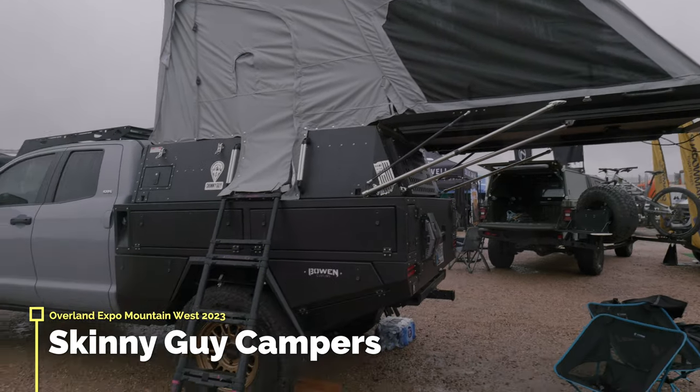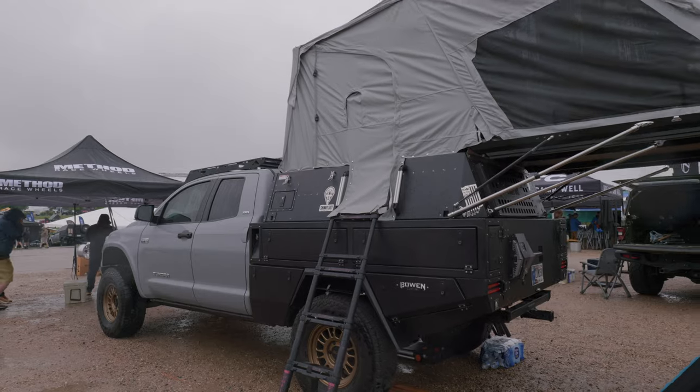Another interesting design is the skinny guy campers I saw on one of the vehicles on display.